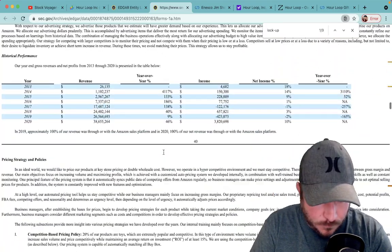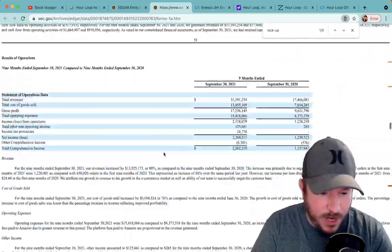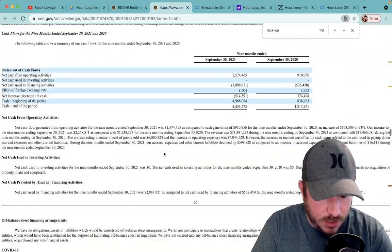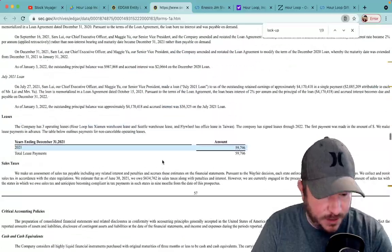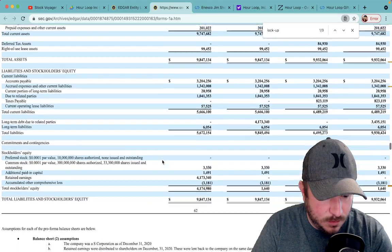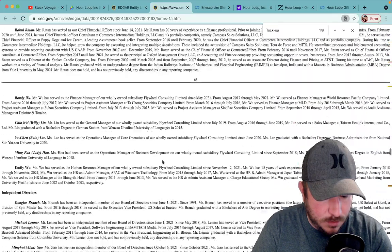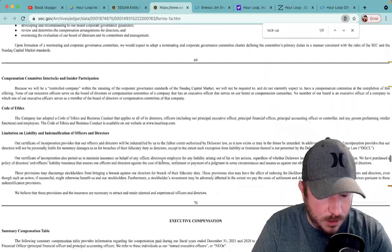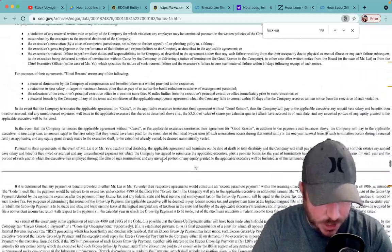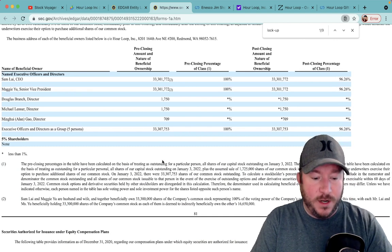Now then, why is this showing me the same thing again? If we scroll down here, where is it? That's not what we want. That's not what we want. I'm trying to get to it as quickly as possible without having it bookmarked here. Compensation. Okay.